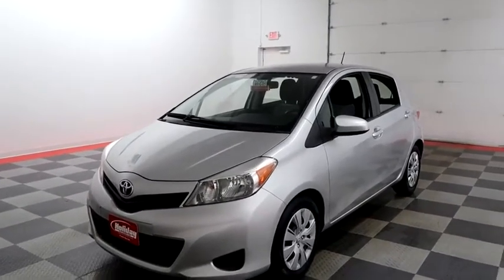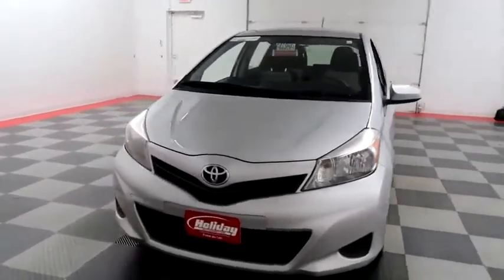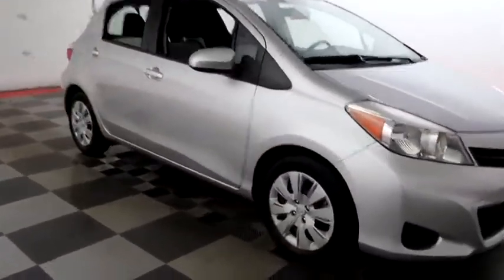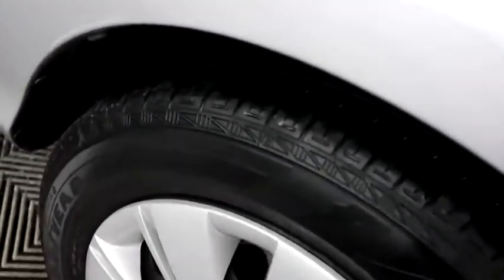Today we're going to take a look at a 2012 Toyota Yaris. Stock number is A6684A. Starting right away up front, and then we're going to take a look down the passenger side. Taking a look at the tread on the Goodyear Assurance tires.